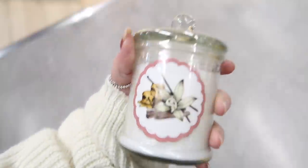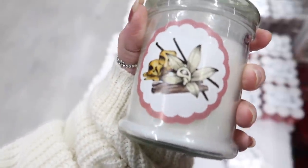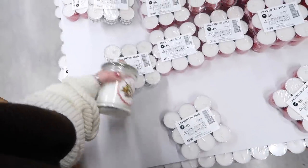Those are unscented, those ones. So you can always ditch them. These ones are winter scented candles, so I think they're meant to smell like spices and vanilla. And then these ones. Whoa.